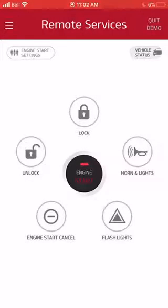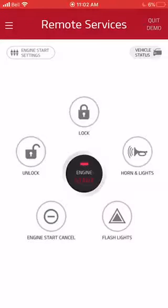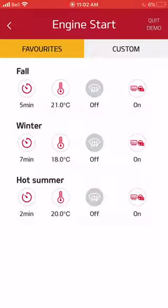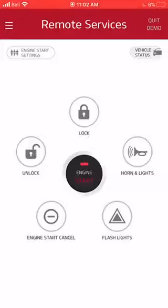You could check your vehicle status as well, see if your engine's on, the doors are locked, and even the climate. You could play with a few of the settings. You can control the temperature for the different seasons, fall, winter, or hot summer day. And you could customize how long you want your car to be on. And you could even turn on the front windshield defrost and the heated steering wheel as well. What a cool setting. Man, this app does a lot of things for you.